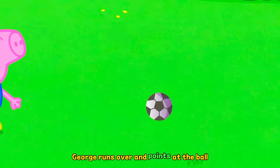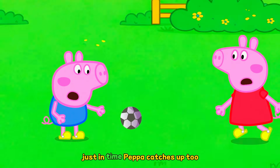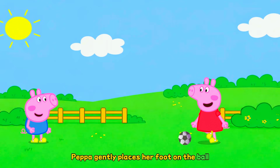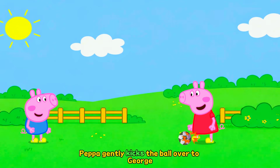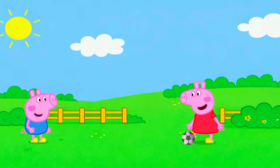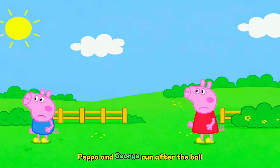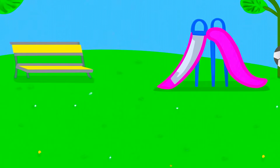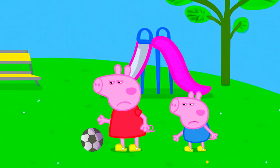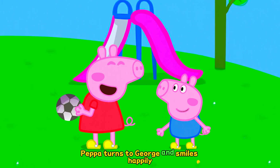George runs over and points at the ball. Just in time, Peppa catches up too. Peppa gently places her foot on the ball. Peppa gently kicks the ball over to George. George gently kicks the ball back to Peppa. Peppa kicks the ball too hard, and it flies up. Peppa and George run after the ball. Peppa hugs the ball in her arms. Peppa turns to George and smiles happily.